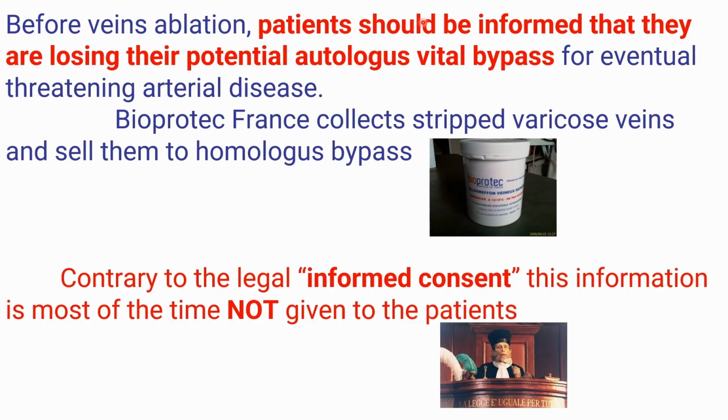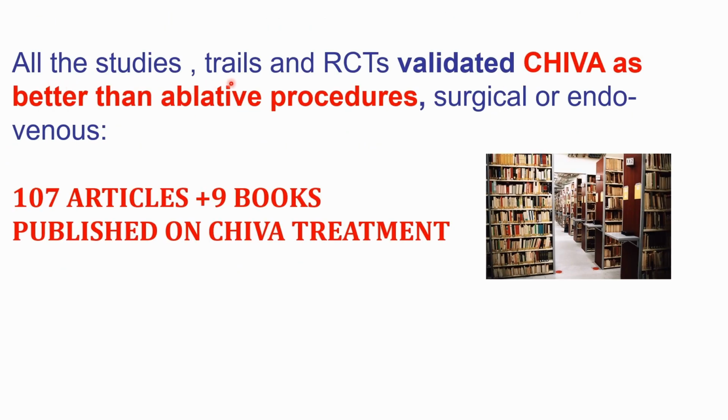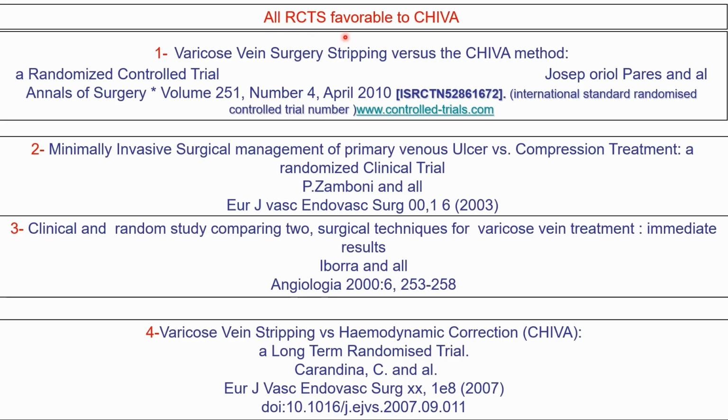Before vein ablation, patients should be informed that they are losing their potential autologous vital bypass for eventual threatening arterial disease. Bioprotect in France collects stripped veins and sells them as homologous bypass. Contrary to the legally required informed consent, this information is most of the time not given to the patient. All the studies, trials, and RCTs validated CHIVA as better than ablative procedures, surgical or endovenous. 107 articles and 9 books published on CHIVA treatment up to now. All RCTs are favorable to CHIVA.